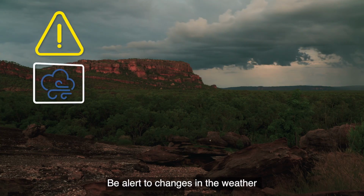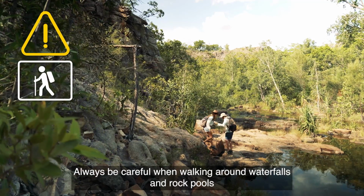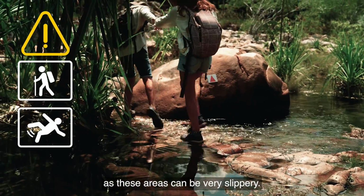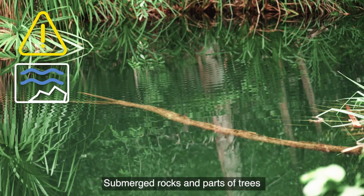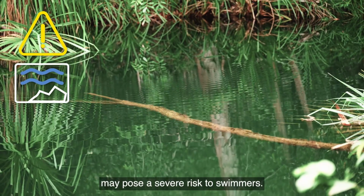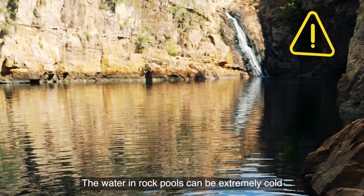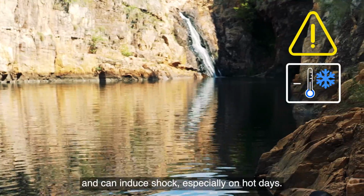Be alert to changes in the weather and the presence of crocodiles. Always be careful when walking around waterfalls and rock pools, as these areas can be very slippery. Do not jump off rocks into pools. Submerged rocks and parts of trees may pose a severe risk to swimmers. The water in rock pools can be extremely cold and can induce shock, especially on hot days.